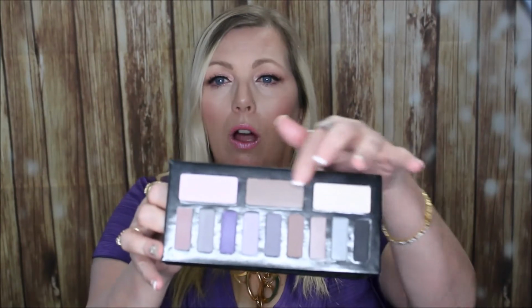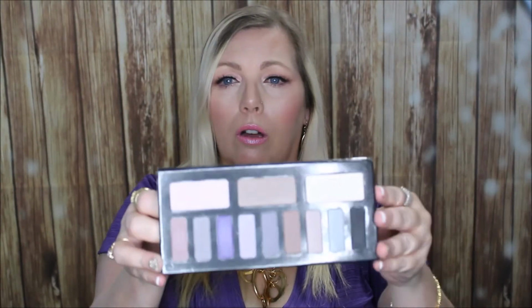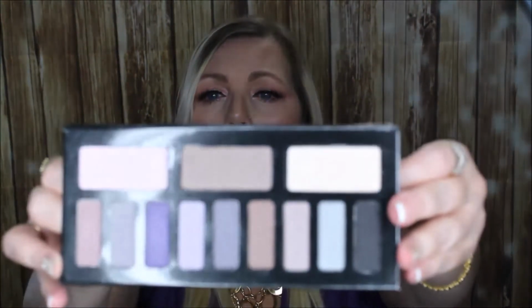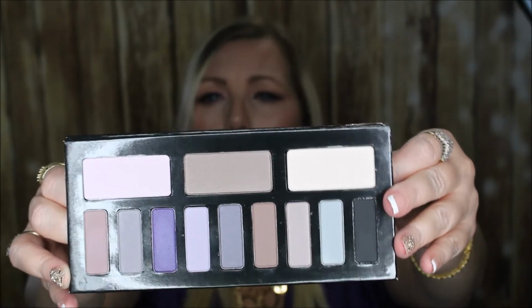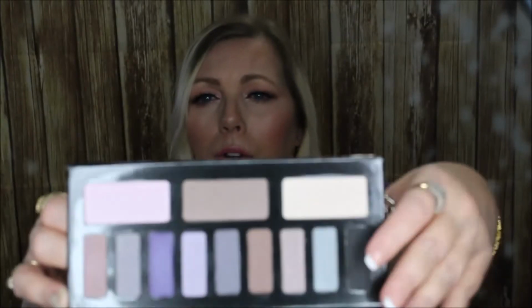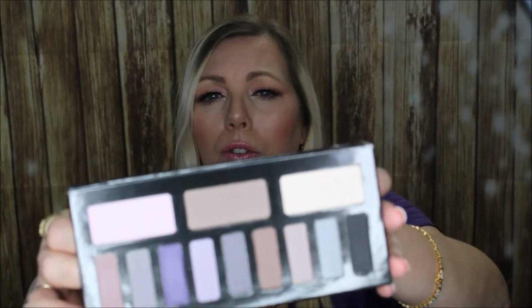And I've never even used it, so I don't even know if the colors are good or not. I've swatched it, but you guys know you can't really go by a swatch most of the time. But it has a good full mirror in it. And it looks like it has a couple of shades at the top here for highlighting and bronzing or whatever. And then it's got a lot of purples, grays, and blues, like a light blue right there. I don't really wear those colors often.